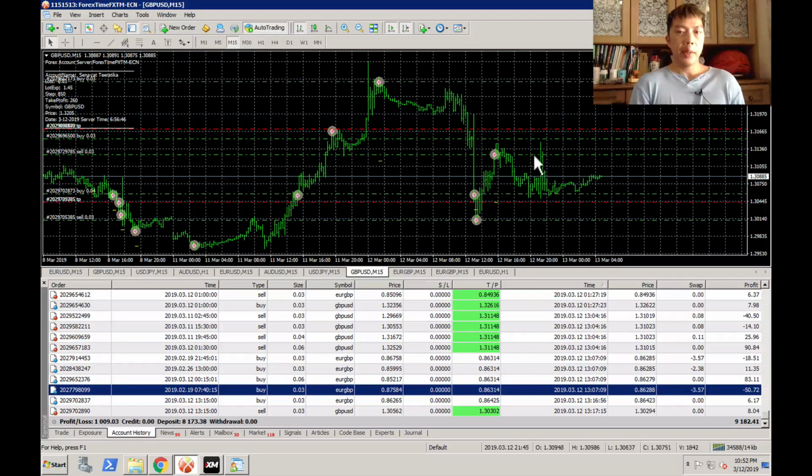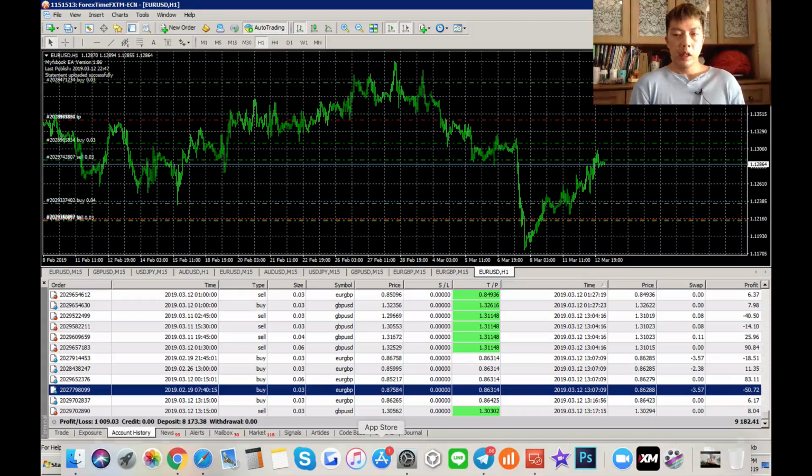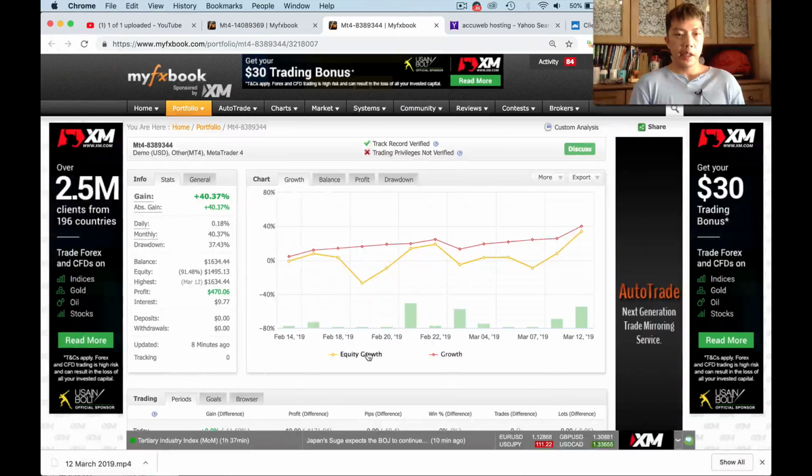There has been a time when it had like 300 pips negative on pound USD, Aussie USD, Euro pound, and it's still holding up very well. This is also on my Myfxbook. I'm going to show you the statistics right here.